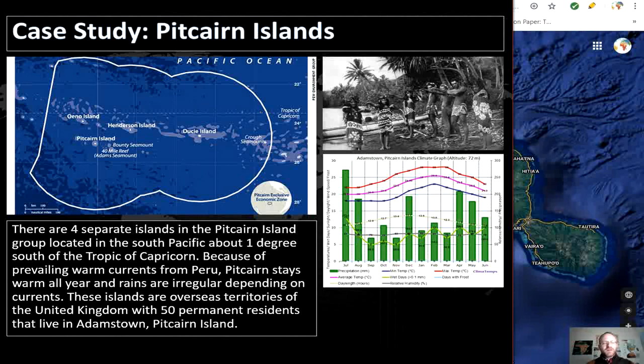Now, these islands are overseas territories of the United Kingdom, with about 50 permanent residents that live in Adamstown on Pitcairn Island. As you can see from the climate graph here on the right, temperatures remain fairly steady throughout the year, ranging from about 20 degrees Celsius in the winter to 25.5 degrees during the summer. Rainfall is irregular throughout the year and highly dependent on the Pacific Oscillation, so long-term droughts are common throughout geological history. Now, this has also played a major role on the island's inhabitants and their ability to survive.